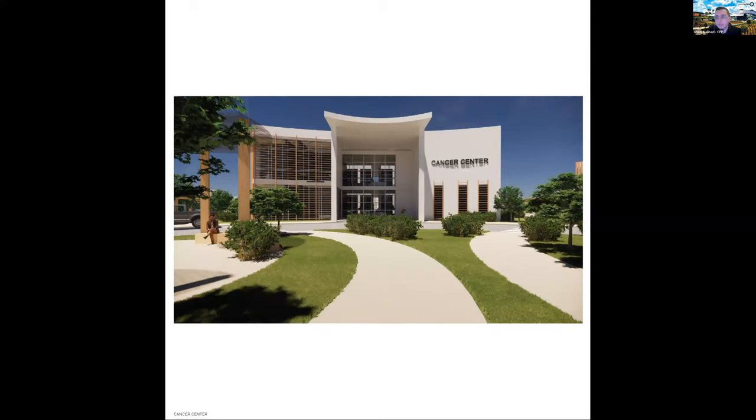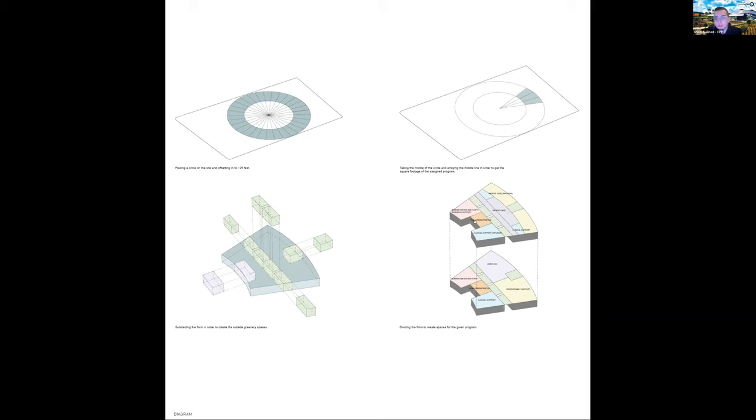And next, we're moving on to the cancer center, which is that very top building. The main reason the cancer center was placed over there is that the infusion room, or the patient room, where they're receiving treatment for a good amount of time, has a view toward the back courtyards that were created in the backside.